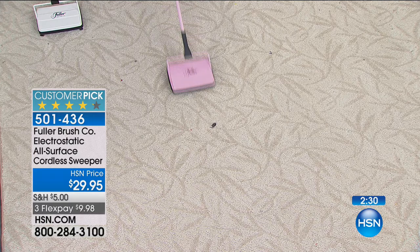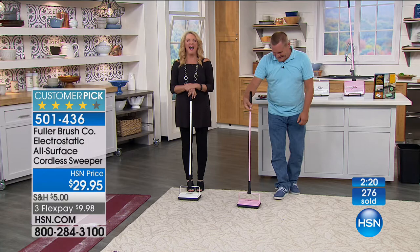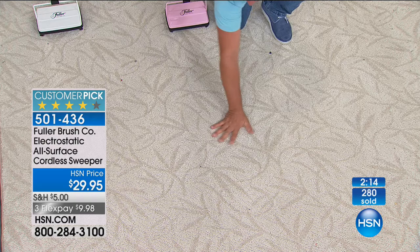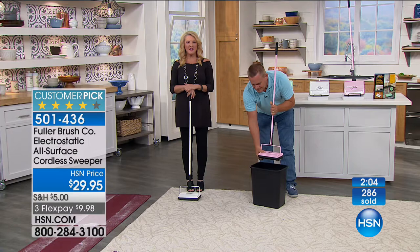Well, I have a little chihuahua. They have short hair, though, right? As much hair as I pick up on that dog. Isn't that amazing? Yeah, I can't believe it. Every time I use it and empty it, I go, oh, my gosh. Just two of us and a dog. I say, how can we get so much dirt?